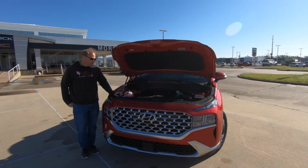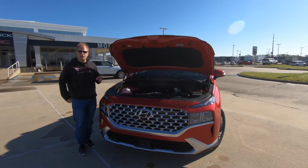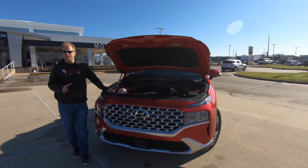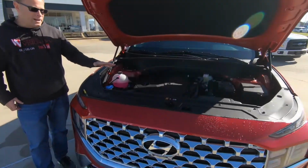Under the hood is the 2.5 liter four-cylinder engine. It puts out 191 horsepower and 181 foot-pounds of torque. And for those of you who are not fans of the continuously variable CVT transmission, there's good news here. It doesn't have one. You might expect it to based on some of its competitors. It has an 8-speed automatic transmission.